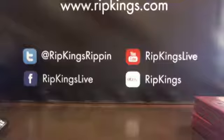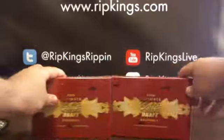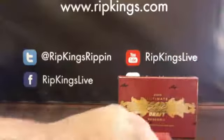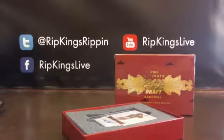If we could fill up more spots of this all night, we'd have to sell them in multiples of seven, of course. I have yet to see this product. All right, here we go. 2015 Ultimate Leaf Draft Baseball. The first case off the production line.